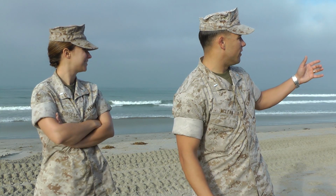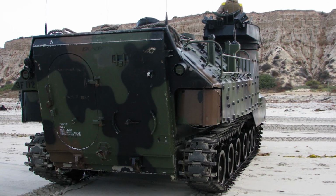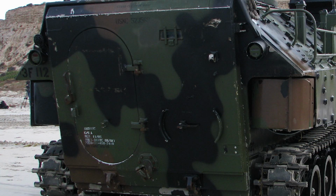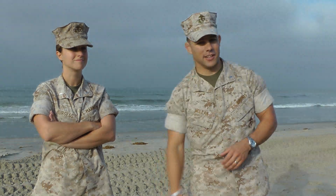The doors on the AAVs, I don't know if you noticed or not, but they open up to the back. You can either come out the top, which opens up, or the actual doors in the back. So it makes it a little bit safer when they have to get out, instead of going straight into it and having the front drop down.